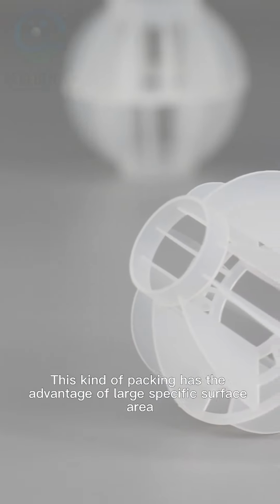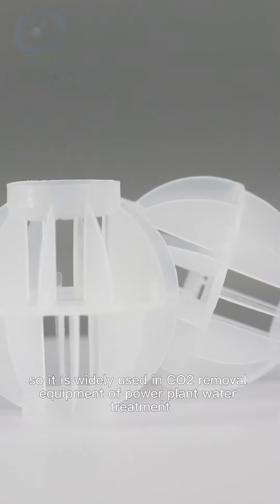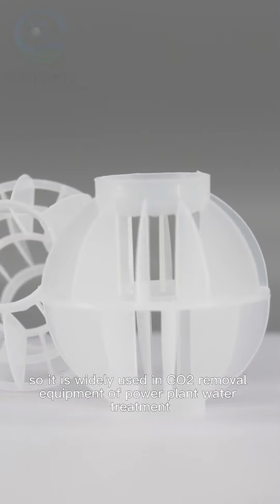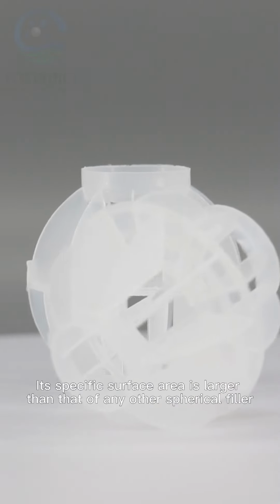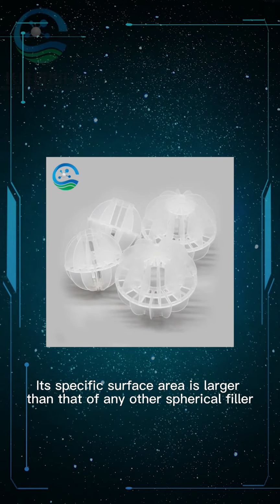This kind of packing has the advantage of large specific surface area, so it is widely used in CO2 removal equipment of power plant water treatment. It is also used for absorber, degassing, liquid extraction, water treatment, and heat transfer. Its specific surface area is larger than that of any other spherical filler.